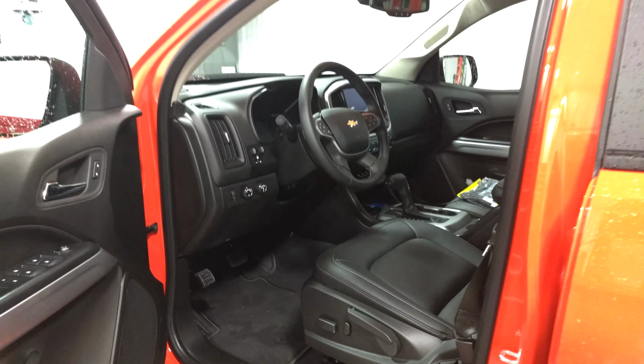So we opened the vehicle, all nice black leather, great looking interior. The only problem is it's really hard to get into. There's no assist grip like there is on the other side. So you have to use the steering wheel, which I don't like doing. I think it's stupid to pull on the steering wheel to get in a truck, but now we're in. And of course the keys are in my pocket.